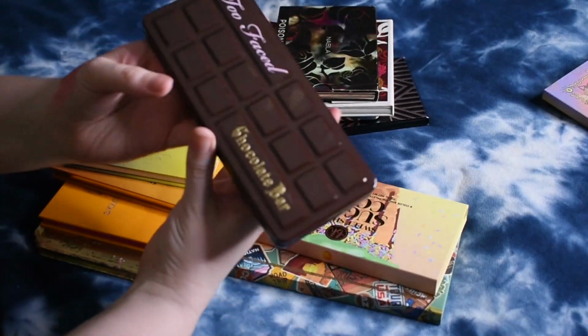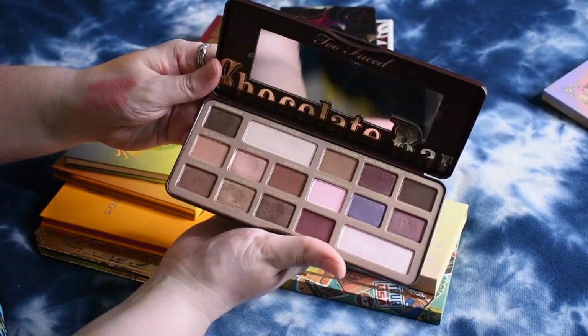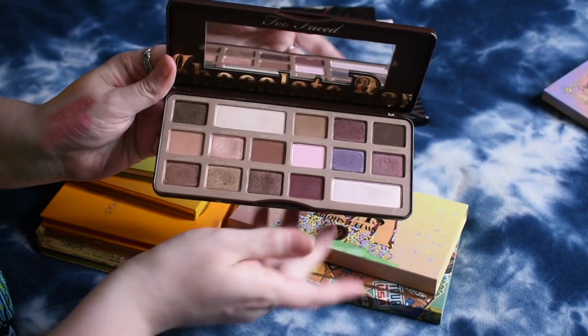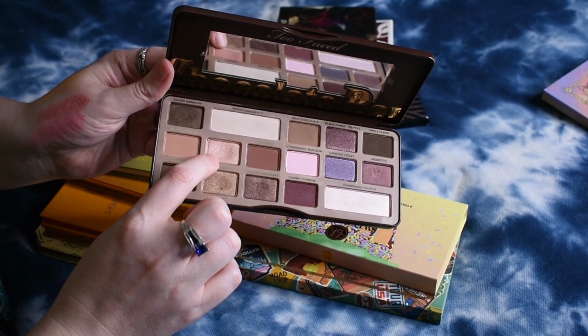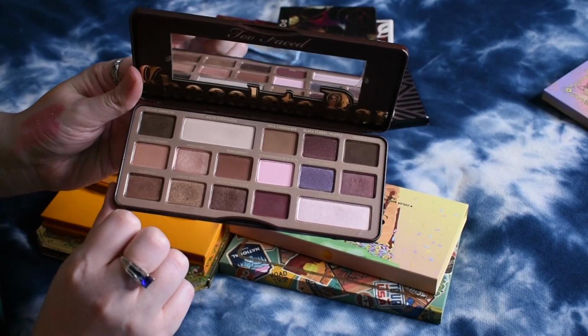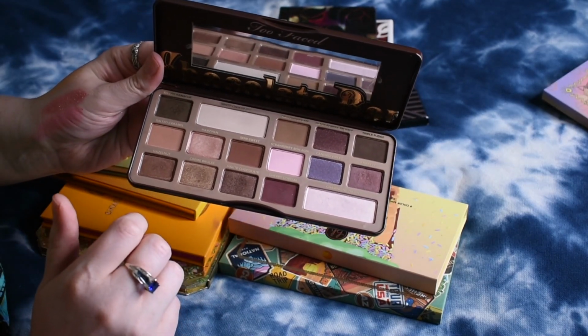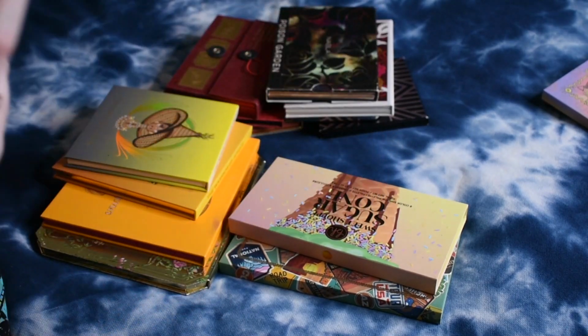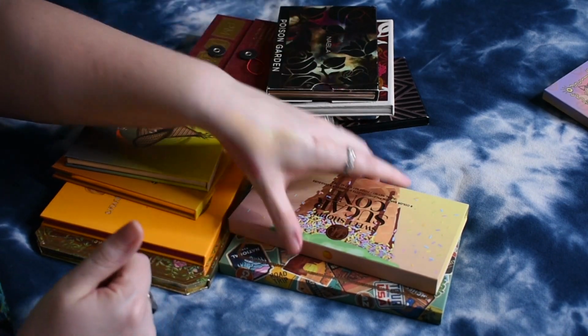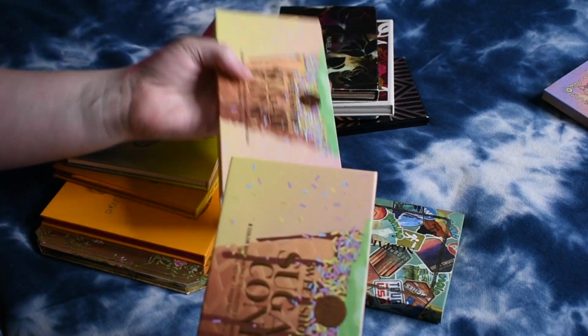And then the original chocolate bar palette I'll hang on to as well. This is the first big girl palette I ever purchased. And this is probably the closest I'll ever come to getting a pan, because I loved that shade so much. But yeah, I'm going to hang on to this. It still smells like chocolate, which I love. So that's a keep.